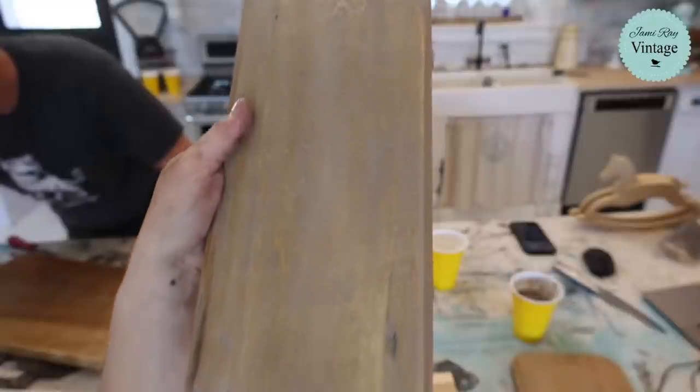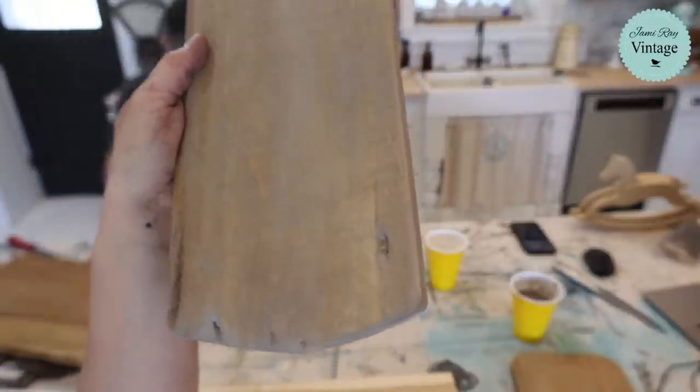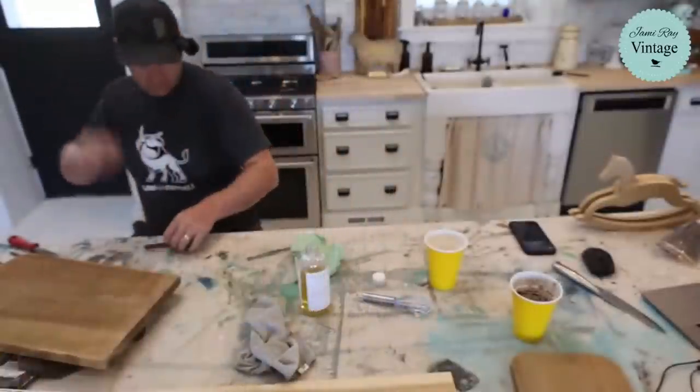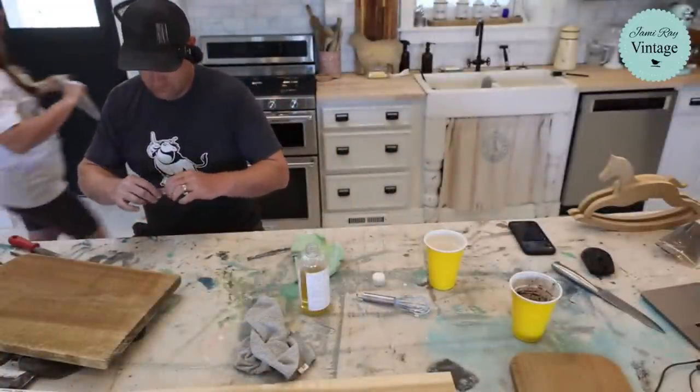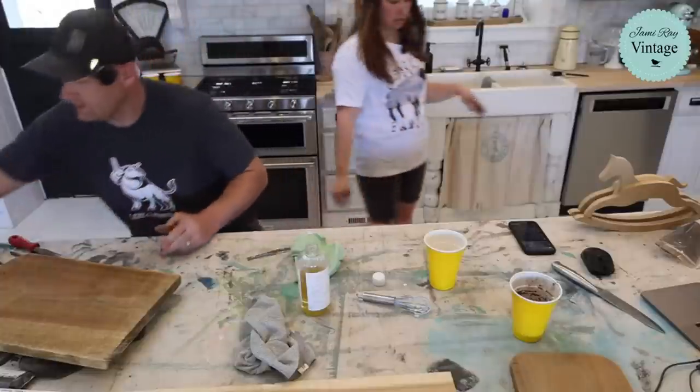Comment, what do you guys think? I think it's a winner. I'm loving it. I'm loving it. All right, this one's done, except for maybe some more hemp oil. So it's going to hang out over here.